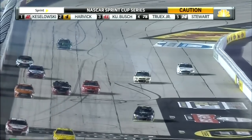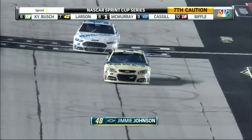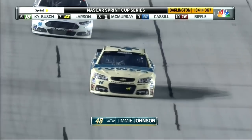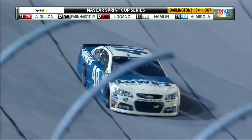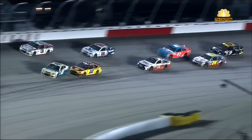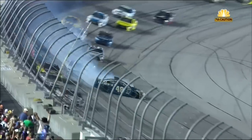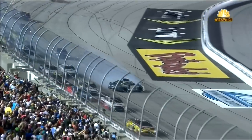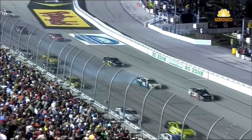Jimmy Johnson, coming in front of the grandstands, gets sideways. The seventh caution of the night comes out. And this is a product, Rick, of the 48. The 48 was one of the cars that pitted on the caution, a caution around lap 121. So the 48 on the bottom, the 22 on the top, and the 48 comes down on the 22, basically spun himself out. We'll ride along with Denny Hamlin and see the view that he had of this spin.